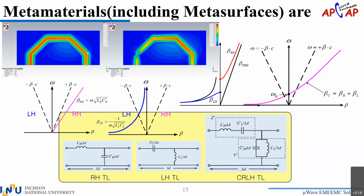On the other hand, on the right-hand side, the same structure shows you the right-hand side propagation from port 1, which is located on the left-hand side, and it goes along the transmission line and reaches port 2. This is what happens in the right-hand region.